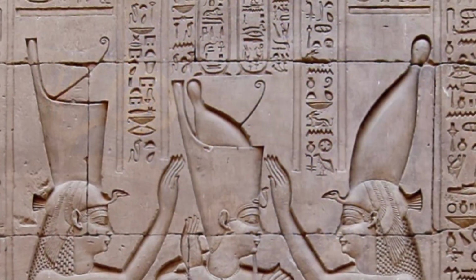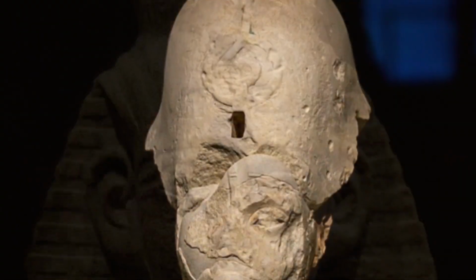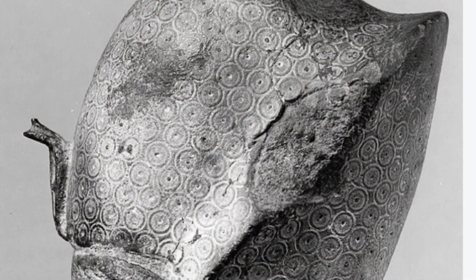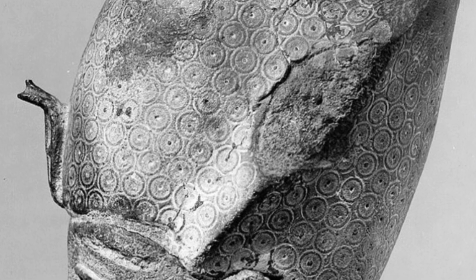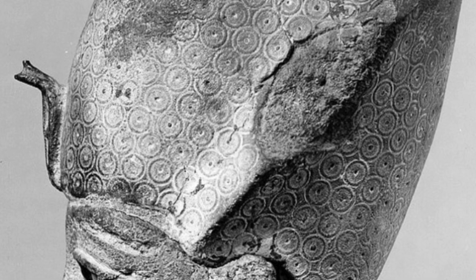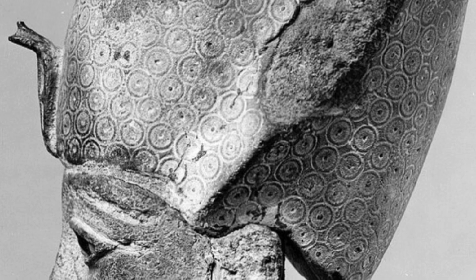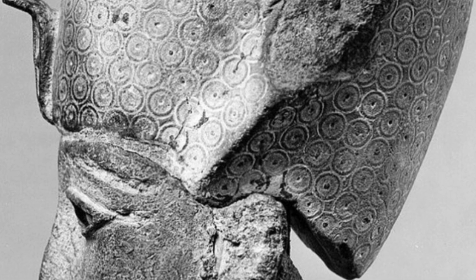No examples of the blue war crown nor any other of the royal crowns has actually ever been discovered. But we do have many statues, we have lots of wall paintings and that sort of thing of this beautiful crown. But is it actually a crown, or is it just a headdress? This particular aspect is debatable, but for the purpose of this episode, we're going to just call it a crown, because it was worn by the royal as a symbol of their power.